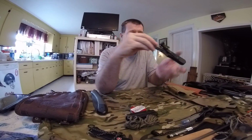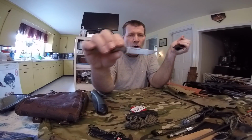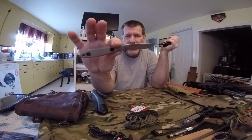Sometimes I'll even carry this little guy. This is SECR 2.5. This is a nice small utility blade with a 90-degree spine. Just a great little utility camp knife.